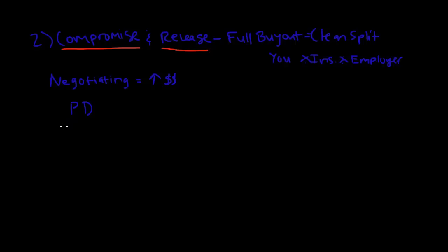In this video, we'll go over key bargaining points for a compromise and release settlement, in which the insurance company will be paying you a lump sum award in order to buy out the permanent disability, future medical care you're entitled to, and essentially any and all costs associated with the claim, including possibly your employment status. The last part is a key factor to remember when thinking about your settlement value.